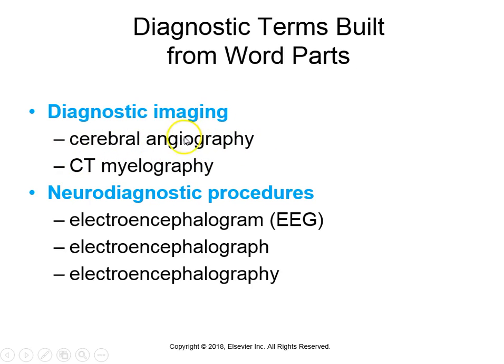Angiography. So again, graphy means the process of recording. So this is the actual process that you would do. And in this case, angio would be the blood vessels. So this would be really recording the blood vessels in the cerebrum.